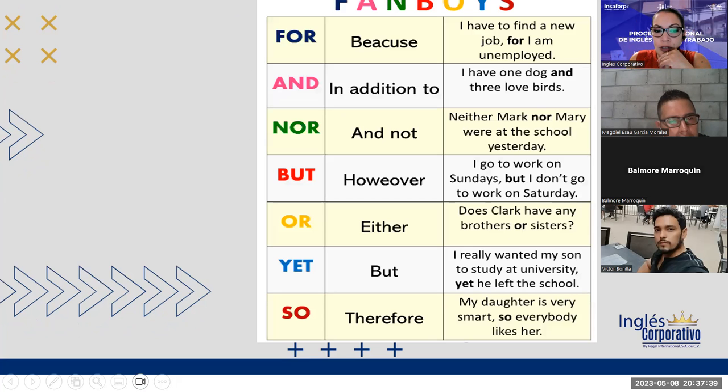Entonces, seguimos con lo siguiente, haciendo un repaso de cuáles son. Son for, and, nor, but, or, yet, y so. Esas son las que veíamos la semana pasada. A la parte for, vemos que dice because. Ya sabemos que because significa porque, para explicar o dar una razón. Entonces, para no solo utilizar because, podemos usar for. Y tiene el mismo significado que because. Y tenemos un ejemplo ahí. I have to find a new job. For I am unemployed.